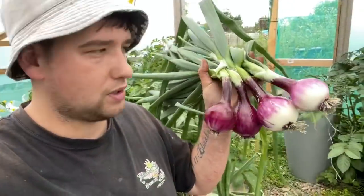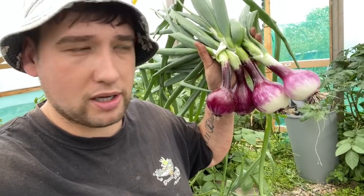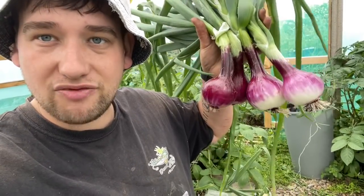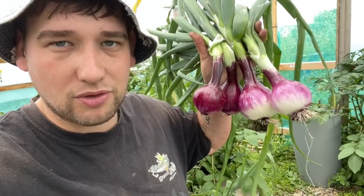So there we go. Out of the 5, I've got 4 left. One of them did have white rot on, so I'll be burning that. Well, I say I'll be burning, I'll be disposing of it in the rubbish bag. But some nice red onions for sandwiches and other things as well. Me and Leslie do enjoy red onion, but also like normal onions as well.